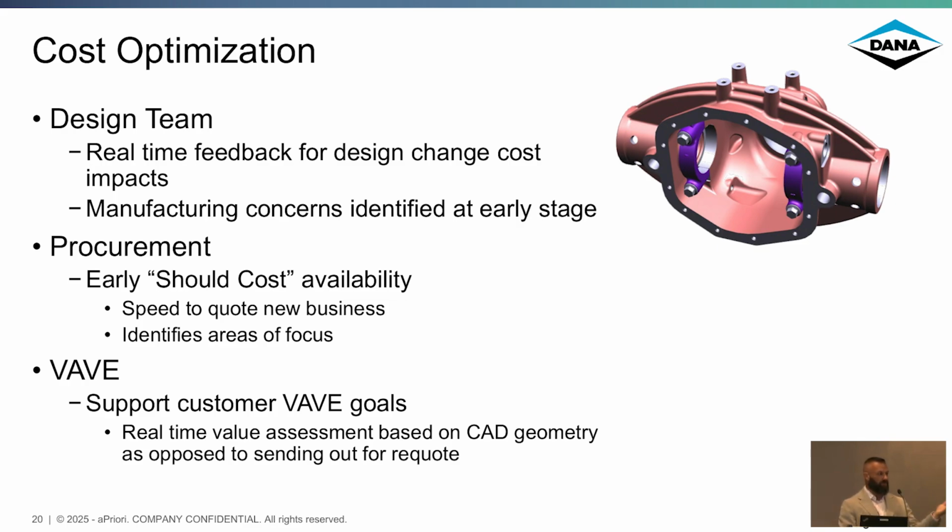If we learn something from one program, maybe it needs to go back to the previous programs and be reviewed. What would the cost be to make the change? Is it worth it? But we can do that in a CAD model now and run it through a priori instead of having to send it out for 6, 8, 10, 12 weeks for a supplier response.